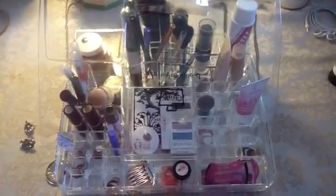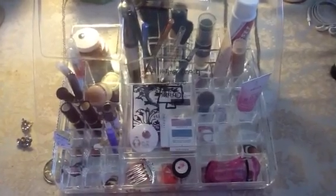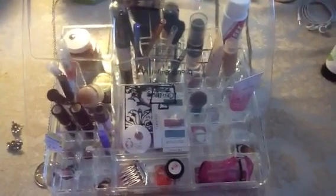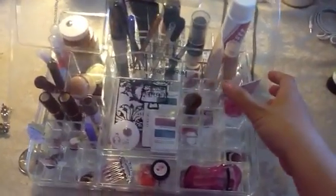Hi everyone. I just wanted to show you my Bed Bath & Beyond purchase, the thing that I bought with my $25 gift card from Jewelmint. So just wanted to show you.